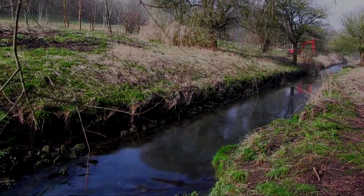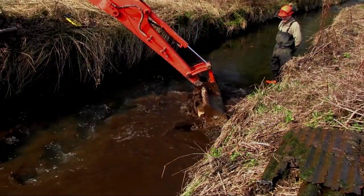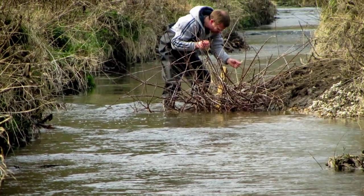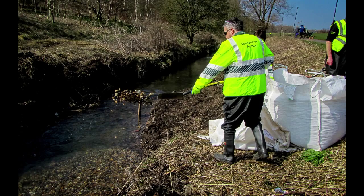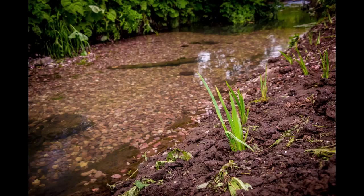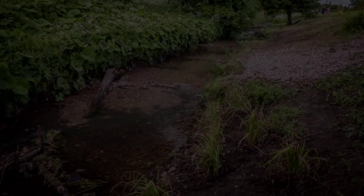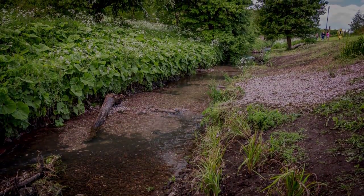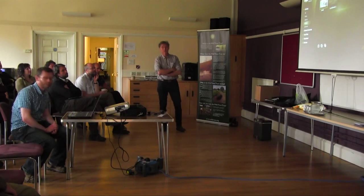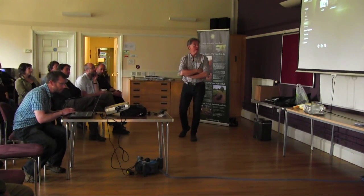Pre-works, stone toe work in the toe of the bank there. Created some pools, created some brash cover. EA volunteers shoveling gravel in. We put 20 tonnes of gravel into the river. Hundreds of sedge plants, spawning riffles, LWD, and got to that in a matter of a couple of months. So, big win. Excellent, thank you.